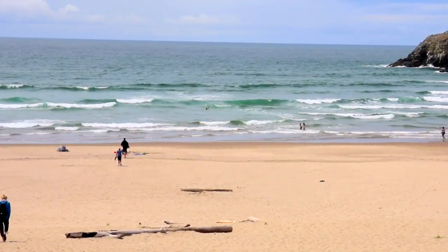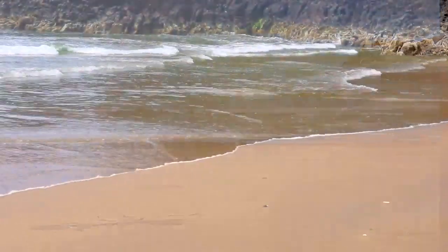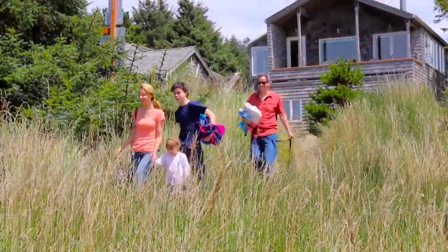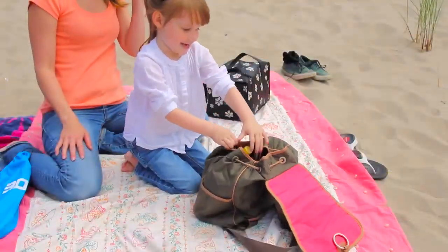There's nothing better than a day at the beach. The wonderful feel of the warm sand between your toes, the sunshine on your face. Families have been trekking to the beach for eons. And every time they get there, the question is always the same.